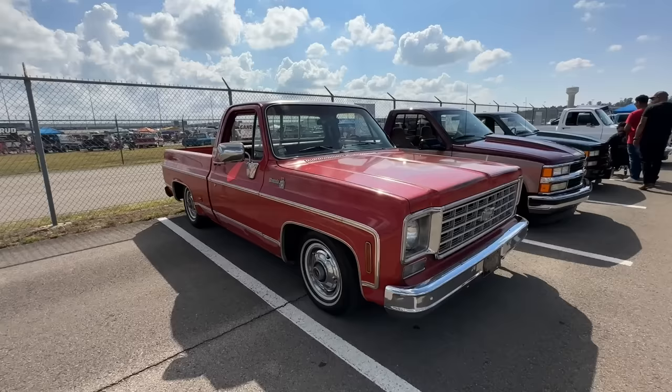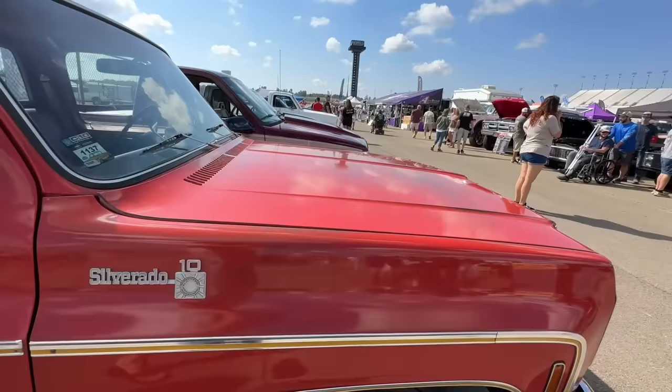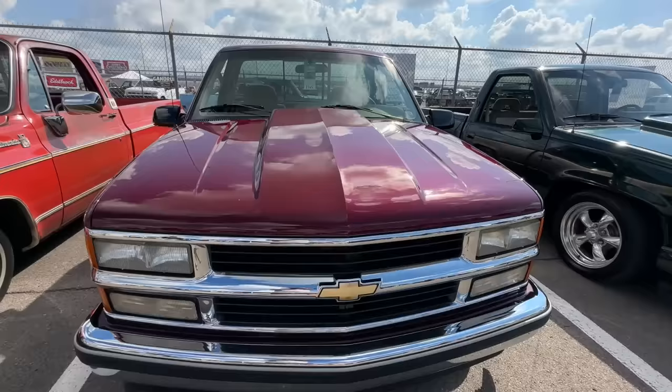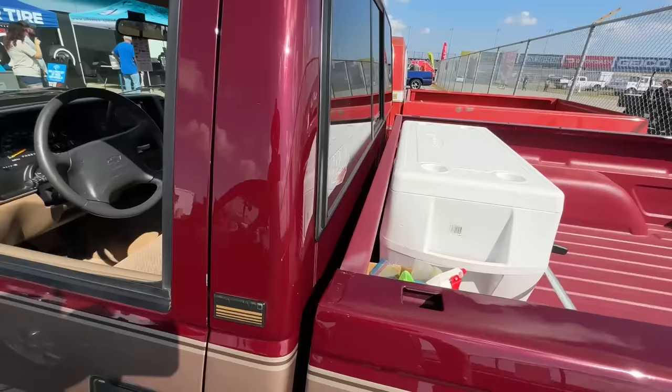So we got a CS77 CST. Love these freaking hubcaps, man. Beautiful interior. Looks like an AC truck. Lovely patina. Oh, it's a very nice OBS here. That paint is killer, man. Super clean. Got some nice color match bed liner. I'd like to do this in the dually. Just go with a bed liner, throw this stuff in there, forget about it.